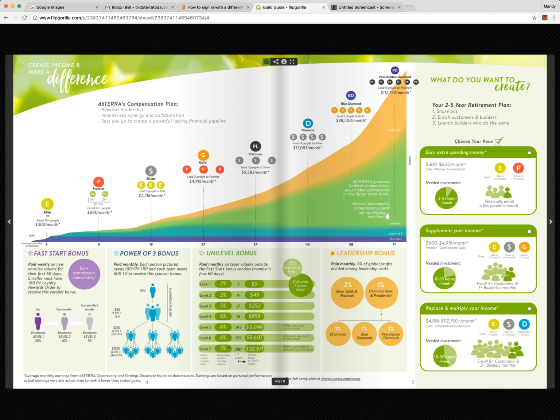And they noticed that if they flipped it, it would encourage more rapid, amazing growth because we would be helping each other more drastically. So we get paid 7 levels deep, all the way down to 7%. This really encourages us to help build a deep team. It's awesome. With a 65% retention rate, it's phenomenal.